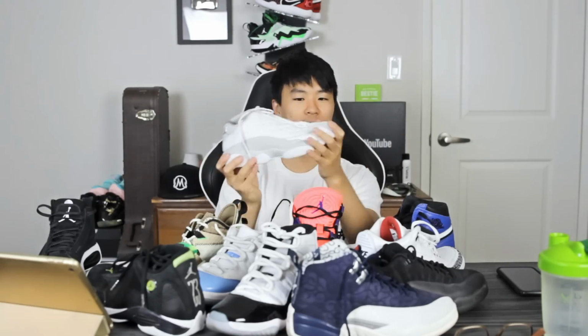The leather material in the toe is pretty thin, conforms to your foot pretty well. It's not clunky feeling. It doesn't feel like a boot or anything. There's a little bit of flex here in the forefoot. So the 13 is super duper nice to play in.